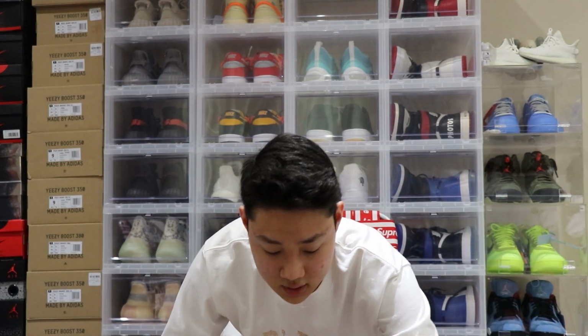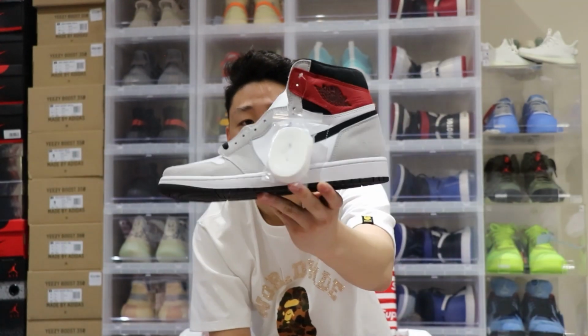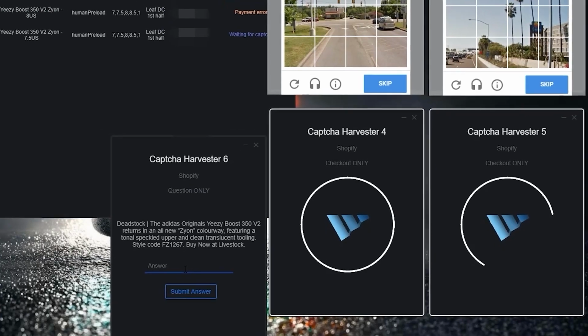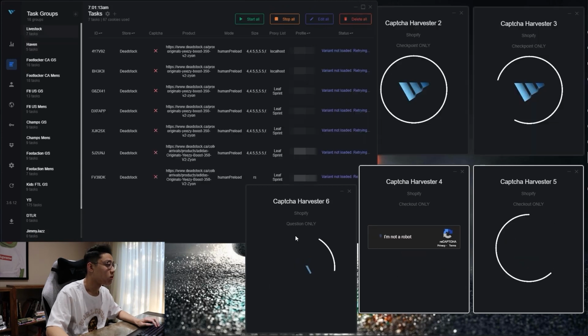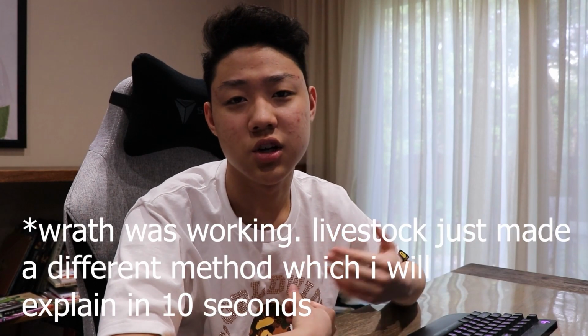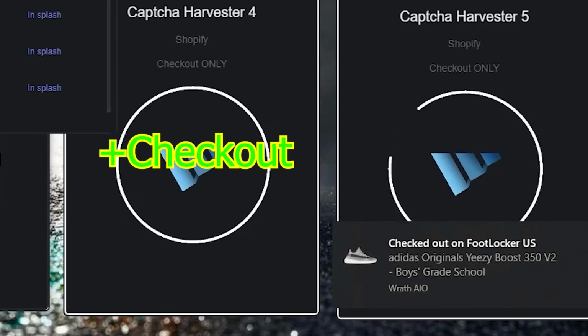Restock implemented a creative new way to stop bots. First off, restock at 306 Young, light smoke gray, super clean colorway with kind of like Union vibes. On my screen it showed the description of the shoe, so I went straight to Haven, and for some reason all my tasks went to payment error, and that's apparently due to some changes with Shopify's bot protection. Anyways, this whole day has been pretty trash, just not my day.